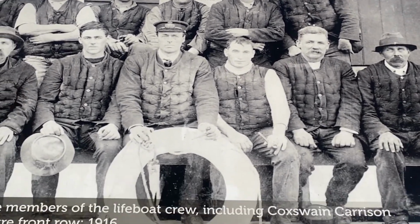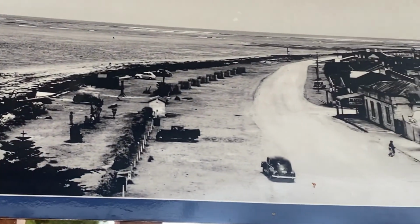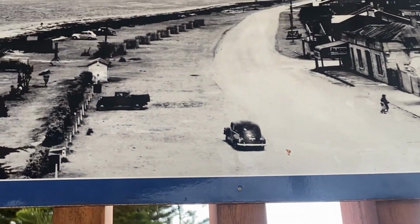I don't really know what to make of that mob. What? That guy has a hat that looks just like mine. Oh yeah, it is a bit like that one, isn't it?